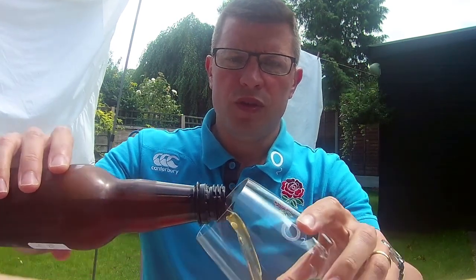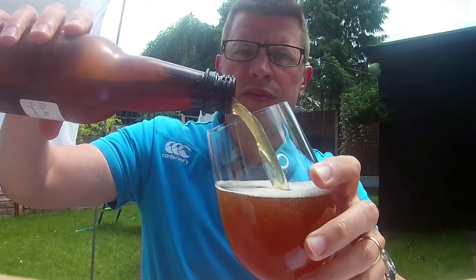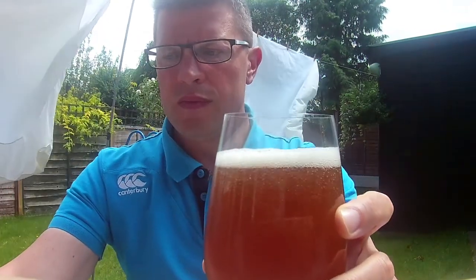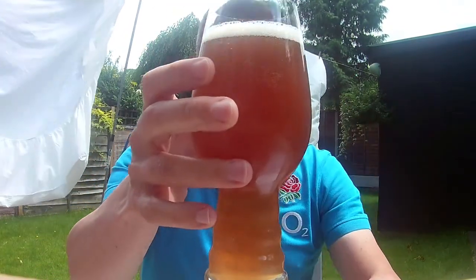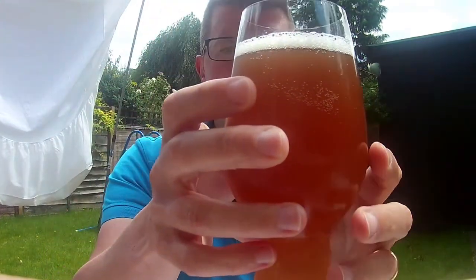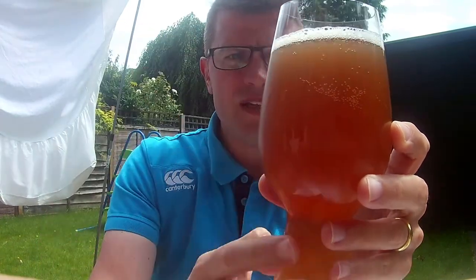A bit more vigorous with this one. I don't know if you can see that. There go the notes. Yeah, it's still streaming, but it slows down quite quickly. So we haven't got a massive head. Half a finger of head. Very, very hazy. That one's very hazy. It's a beautiful colour, a very dark golden colour.